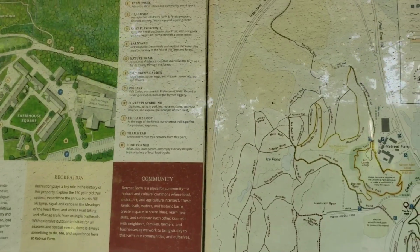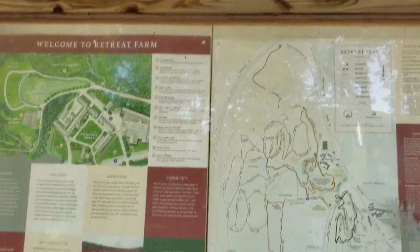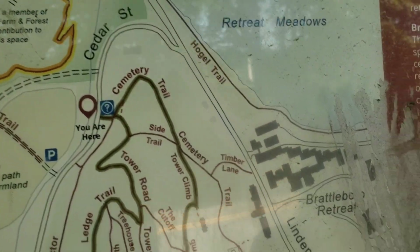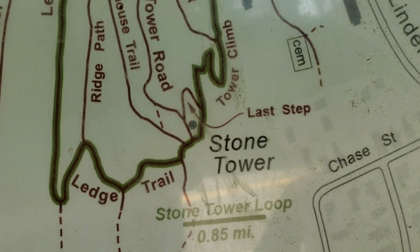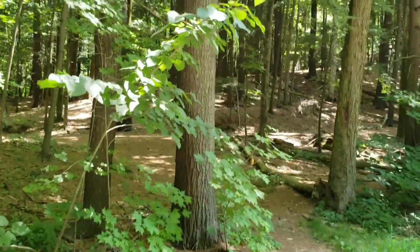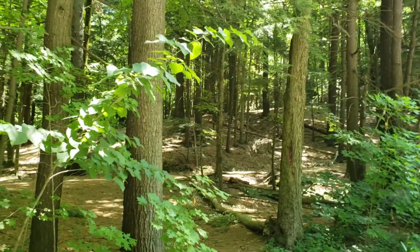All right, this is gonna be our last one for the trip. Retreat Trails. It's the Retreat Tower. So we're going all through this cemetery area. Where the "you are here" is where we are. We're going right there where it's Stone Tower. And we're doing that via this. So we got a little ways to go. See you when we get to the cemetery.